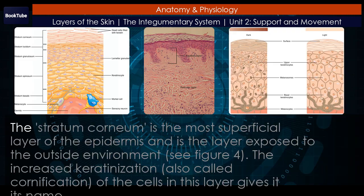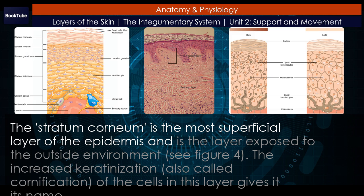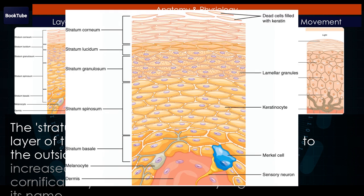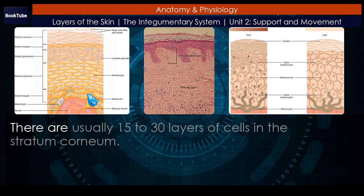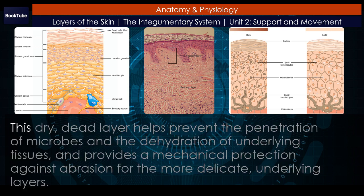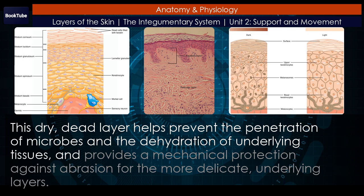Stratum corneum. The stratum corneum is the most superficial layer of the epidermis and is the layer exposed to the outside environment. See Figure 4. The increased keratinization, also called cornification, of the cells in this layer gives it its name. There are usually 15 to 30 layers of cells in the stratum corneum. This dry, dead layer helps prevent the penetration of microbes and the dehydration of underlying tissues, and provides a mechanical protection against abrasion for the more delicate, underlying layers.